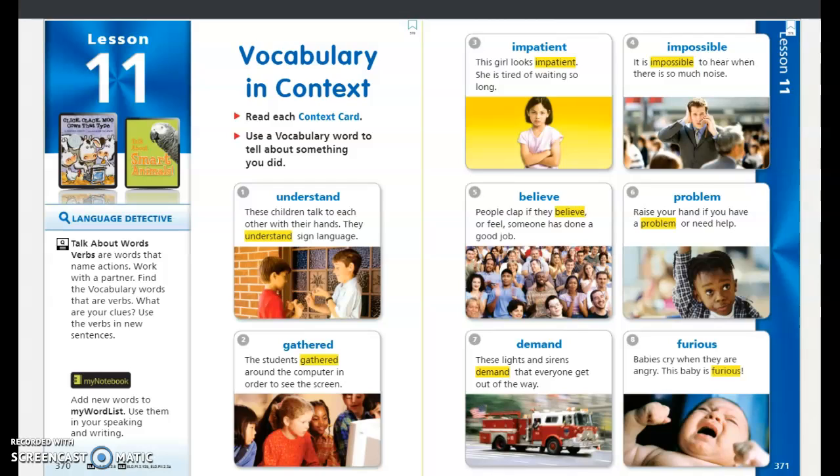So the first vocabulary word, number 1, understand. These children talk to each other with their hands. They understand sign language. Number 2, gathered. The students gathered around the computer in order to see the screen. Number 3, impatient. This girl looks impatient. She is tired of waiting so long.